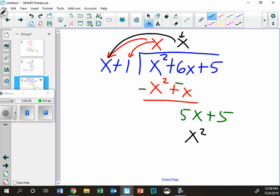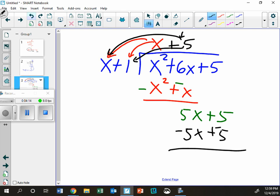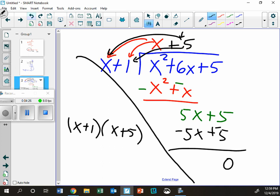So what would have worked? A 5 would have worked. A positive 5. So that 5 times the x makes 5x. And 5 times the 1 makes 5. And I draw the line, opposite, opposite. Everything cancels. I get 0. And then I've always said, you're not done until you clean it up and put away the tools. This was all the work that we did to figure it out. But that's the answer.